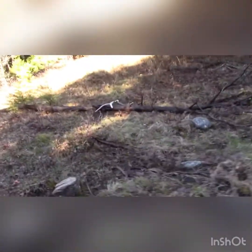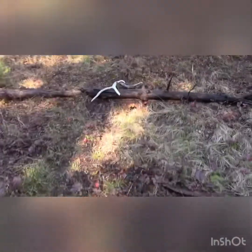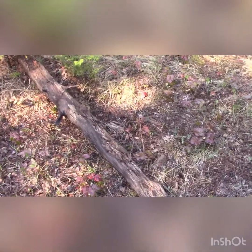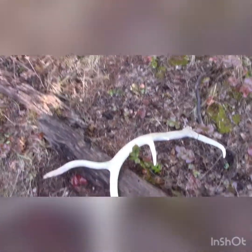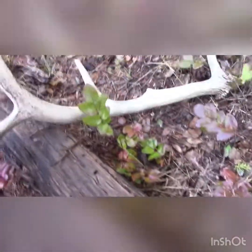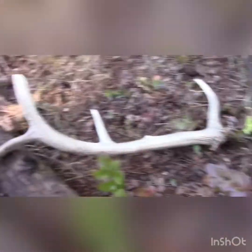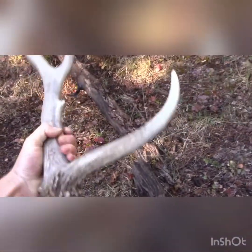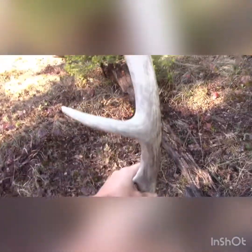Keep my eyes peeled walking up to it here. Did you see it? Not until I seen you. Well, beat Cody to this one by a little bit. A little hard white. Last year's antler. Heck yeah. On the board.